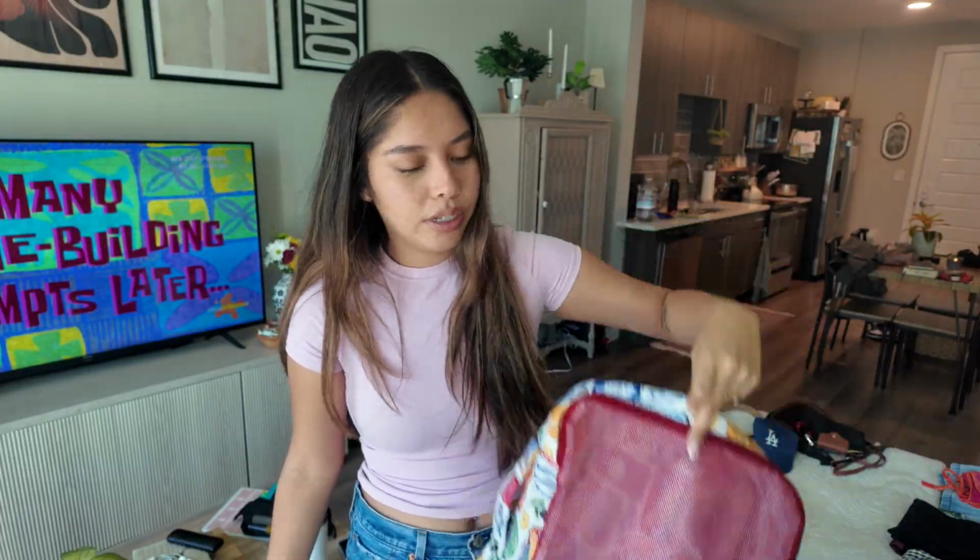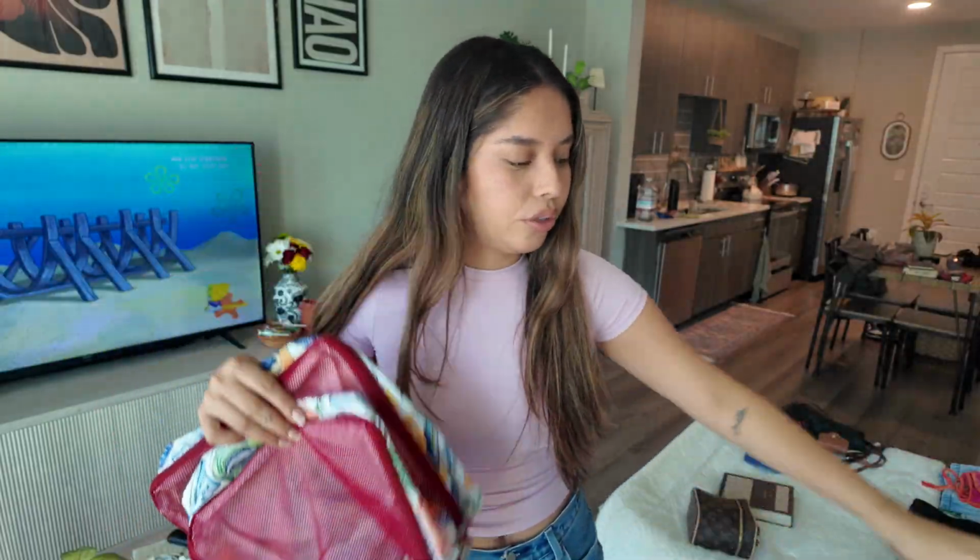Packing cubes can definitely be a hit or miss. You have to know how to use them and how to organize your stuff in them, because sometimes they can take up space instead of saving you space. In this case, packing the large one in my carry-on is going to take up way too much space, so I kind of want to use these two instead.